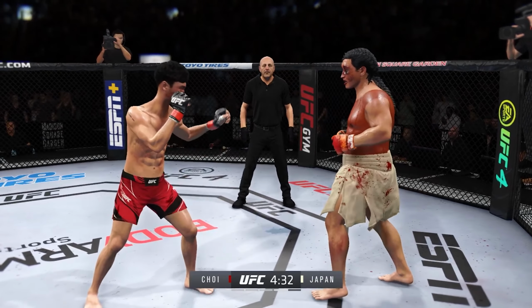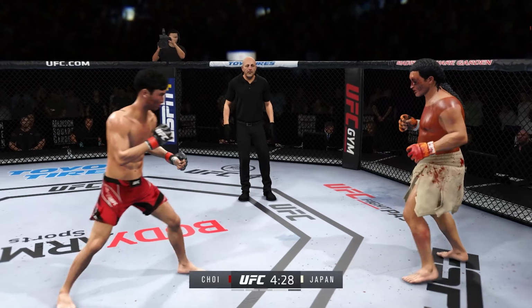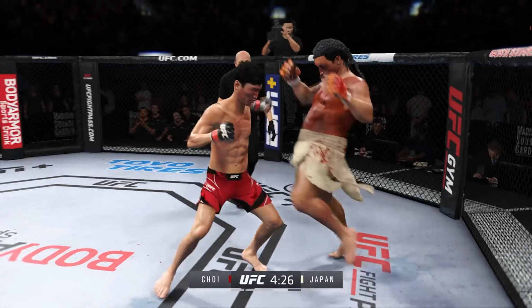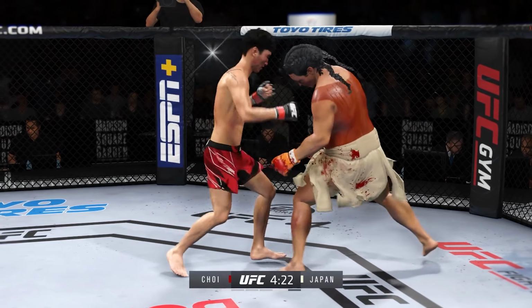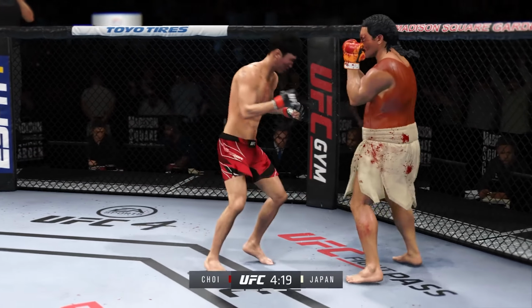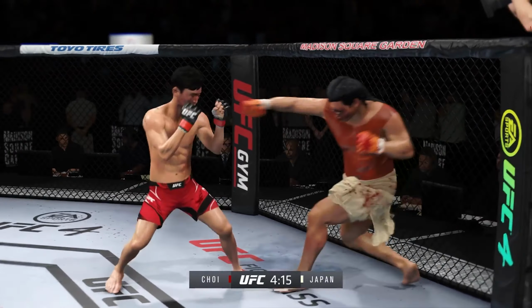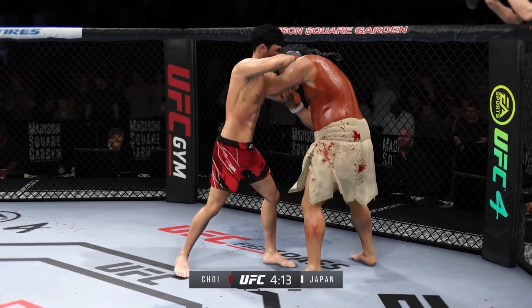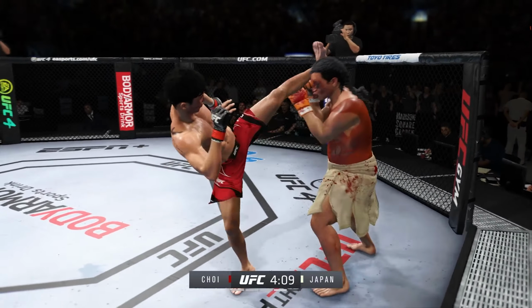Good job keeping that head off the center line. Slips to avoid the right hand. Nice knee to the midsection there. Oh, and he lands a punch there. Good connection by him on that. Great connect. Oh. Didn't like that left hand. What a fantastic strike to throw at the exact right moment. He deserves this moment. Go finish this fight.